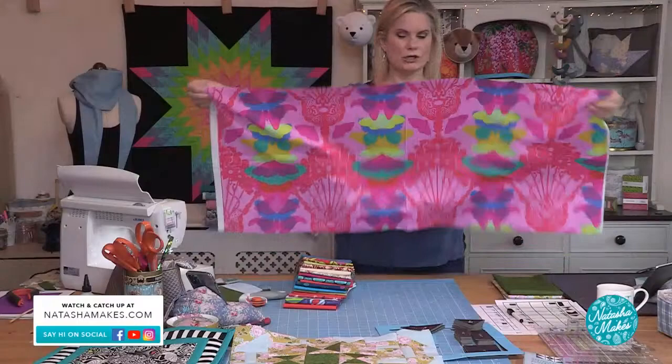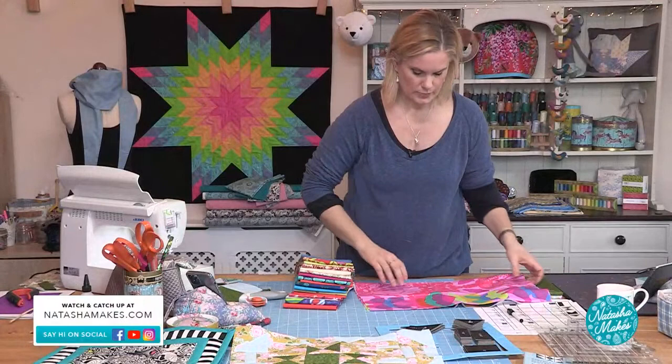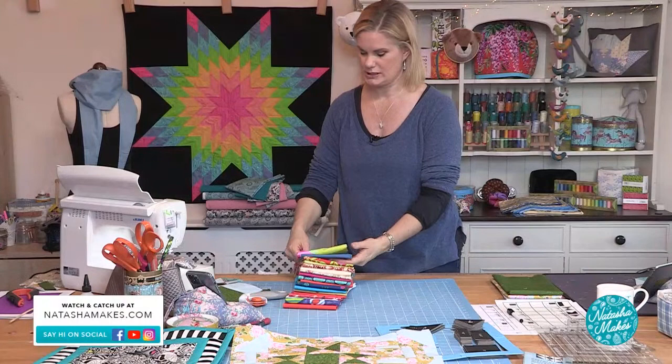So when you use your leftovers for your English paper piecing, and yes, that is on its way with us, don't you worry. Oh, and for those of you that wanted foundation paper piecing, John Carl Morgan's going to do a bit of that on Friday for us as well. There was no point in me attempting it. He's got to teach us all.